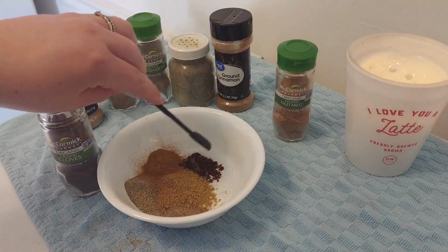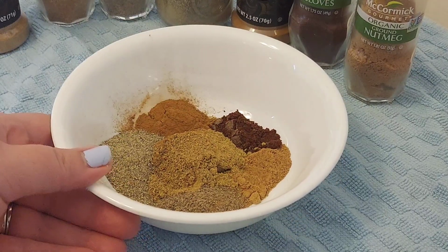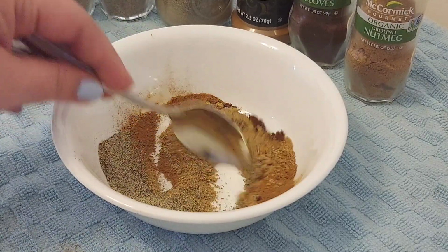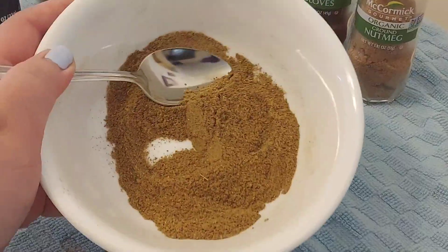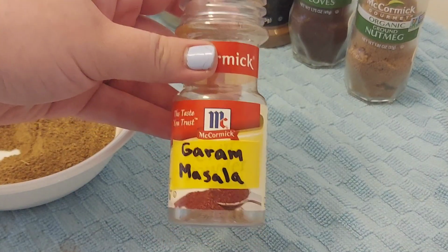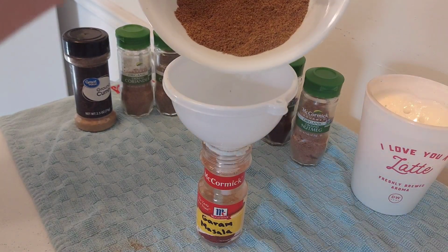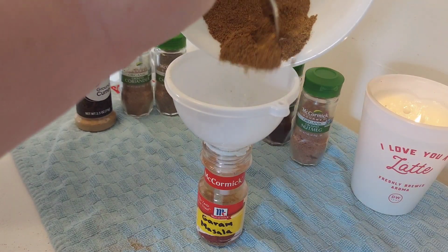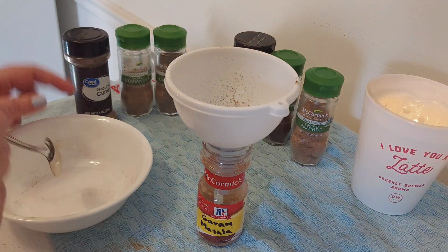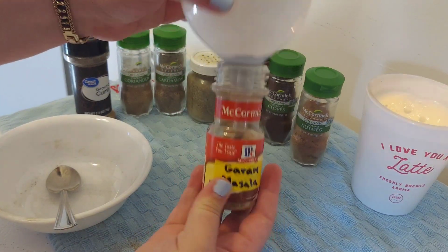And now I have my own garam masala. The reason why I decided to make this myself is because, A, I didn't have some on hand. I find it's one of those spices that you really have to go out of your way to find, at least where I'm at. And when I went to look for it, it was $6. So I just used spices I have on hand to make the spice. I used a funnel just to put it all into the bottle, and this made a little under half of a bottle of garam masala in the end.